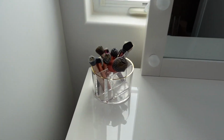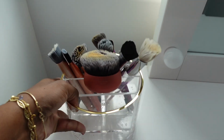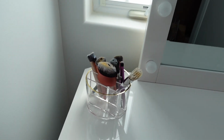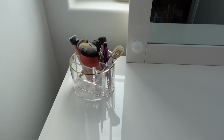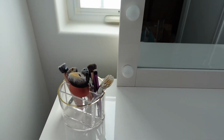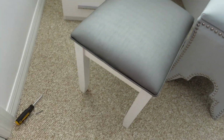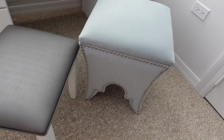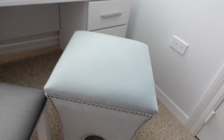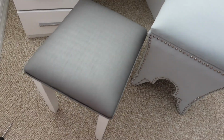Painful. I washed my brushes. Some of them look like they could still have used a little bit more washing, but anyways, I did my best. I need to get a makeup brush scrubber. I've seen people with them. Maybe I'll look on Amazon. But anyways, this is the mirror, which I'm very happy with. It came with this stool, which I don't like at all. This is my old stool from my last house. I love the stool and I love the beading on it, and it matches my little candle. So I think I'm going to keep this stool and do away with the other one somewhere.